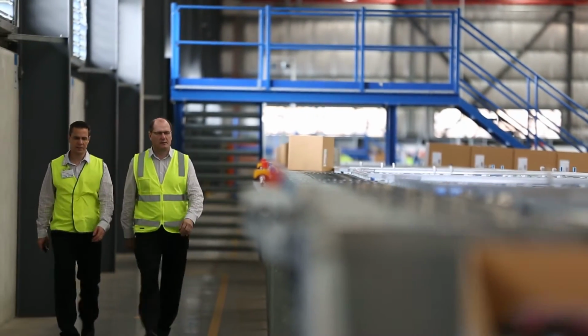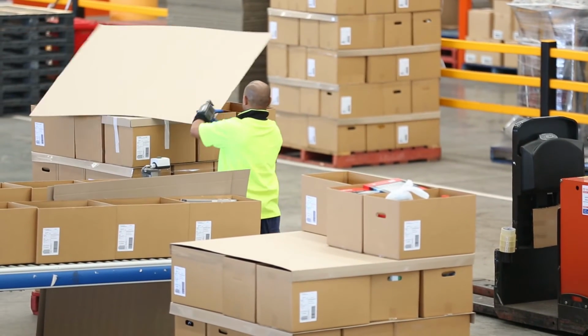Well, from my perspective, the main benefits of working with the Manhattan solutions is the ability that we have to monitor and track tasks throughout the distribution centre. Without a warehouse management system of the quality of Manhattan's, it would be very difficult to track or even to know what's going on out there in the big distribution centre.